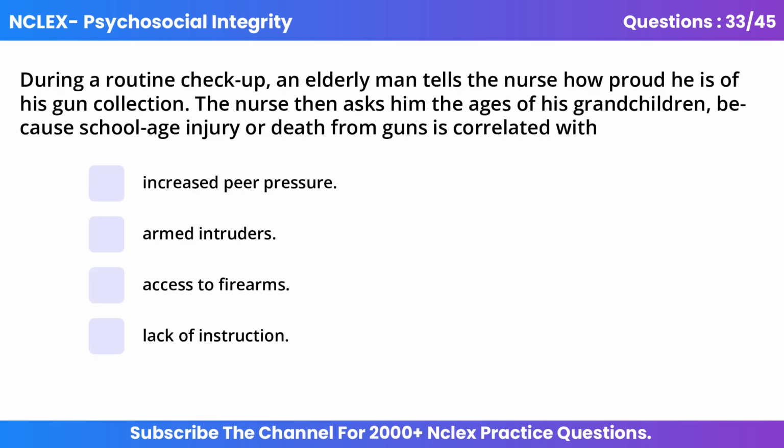Question 33. During a routine checkup, an elderly man tells the nurse how proud he is of his gun collection. The nurse then asks him the ages of his grandchildren, because school-age injury or death from guns is correlated with C. Access to firearms.